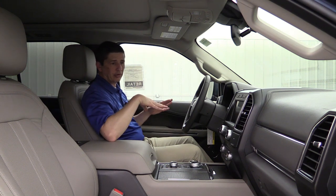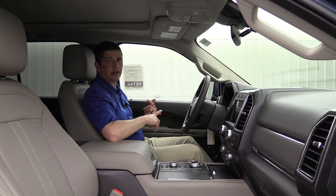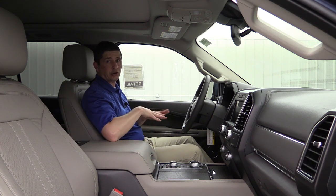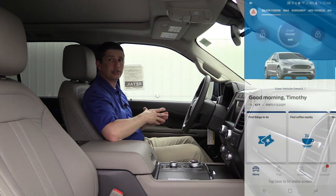So I think I've covered everything. One last thing I want to cover for the Expedition is the Ford Pass Connect. Standard equipment on your Limited. Ford Pass Connect allows you to stay connected to your vehicle using the Ford Pass app. So it's an app that Ford wants you to download.